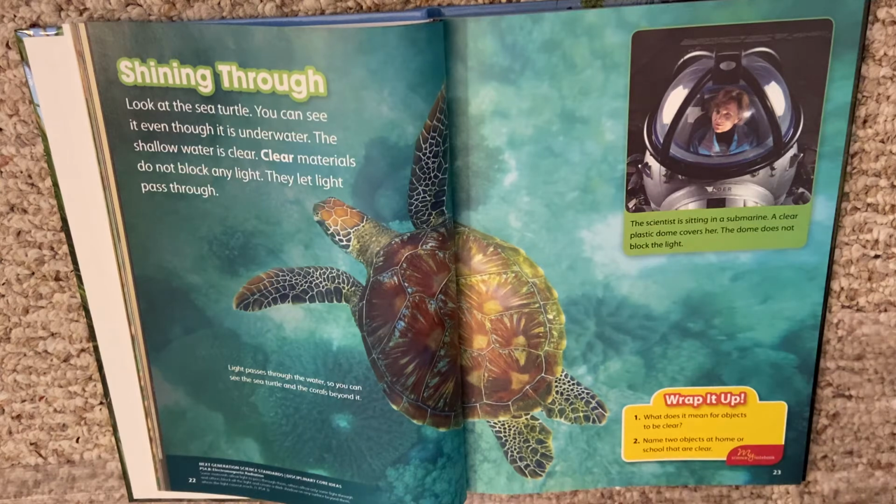So boys and girls, I want you to think about what are some things that are at your home that are clear. Okay, and then think about what are some things at school. So you may want to tell a grown-up at home, okay, so they can check your object to see if it is what you're thinking of, to see if it is clear.